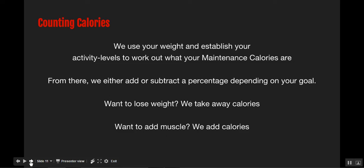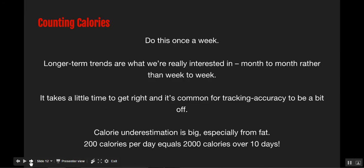From here, we monitor how your body responds to these targets and adjust as necessary. Taking your weight, progress photos, and circumference measurements is the system we use for this at OA. We encourage you to do this once a week, while bearing in mind that longer term trends are what we're really interested in, month to month rather than week to week. It's also important to monitor hunger and energy levels, as excessive hunger and low energy could be a sign that your calories are set too low.